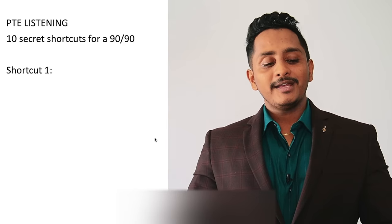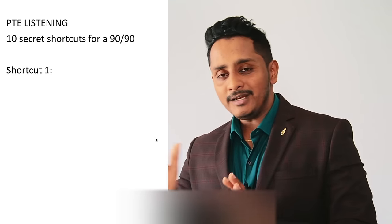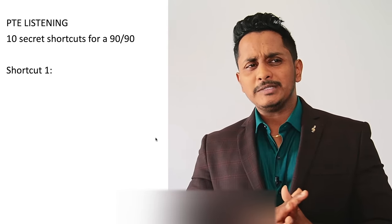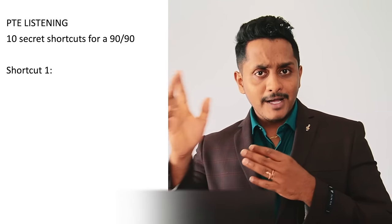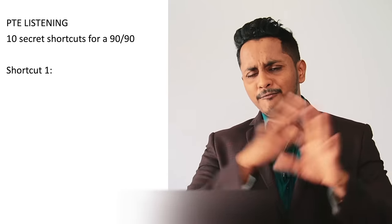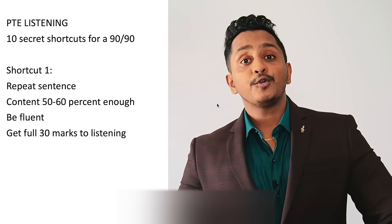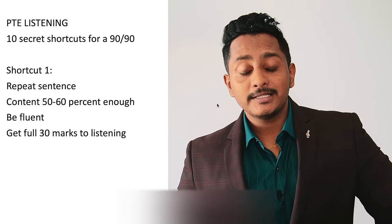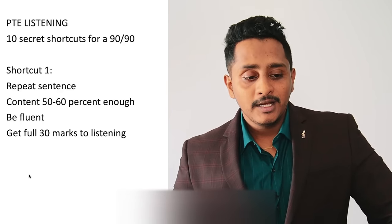The shortcut number one. Today's video, shortcuts 1 to 10, will deal with so many modules like repeat sentence, retell lecture, answer short questions from speaking, giving marks to listening, and then the complete listening module. Everything will be covered in these 10 shortcuts, but shortcut number 1, we're going to start with speaking, which is repeat sentence, which contributes 30 marks to listening. If your listening is low, trust me, here you need improvement.